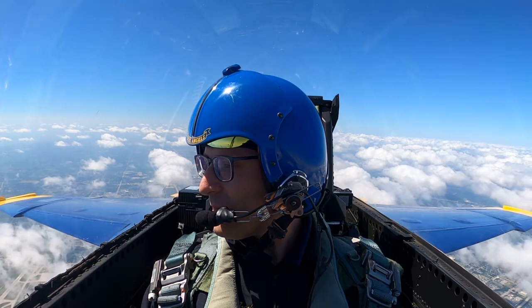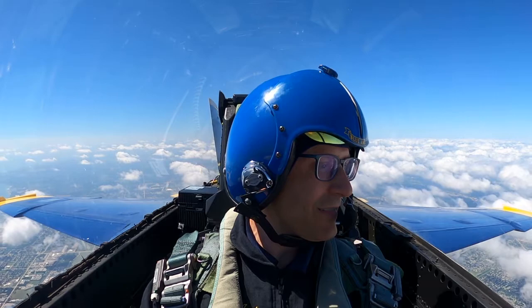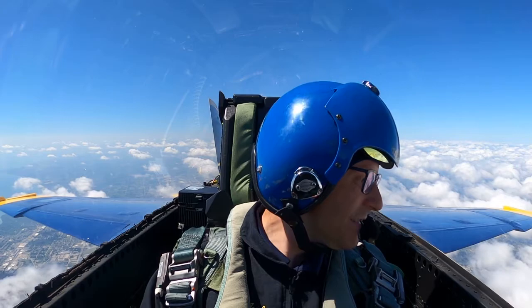These clouds are rolling in, but that's not a problem. And then down to the left, we'll be able to see Miller, what was formerly known as Miller Park. Where did that go? Blue Angel 7, just advise when you want to come back in for Milwaukee. Oh yep, there it is down to the left. And it's gone again.